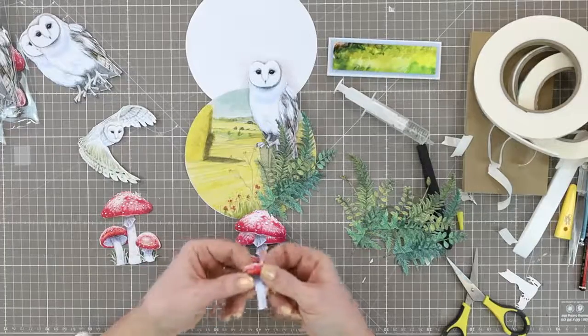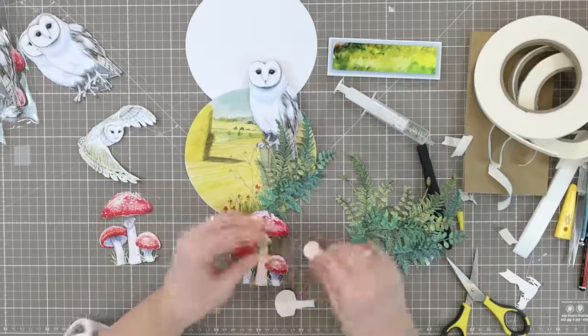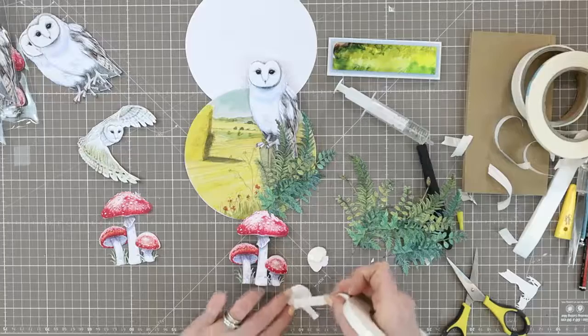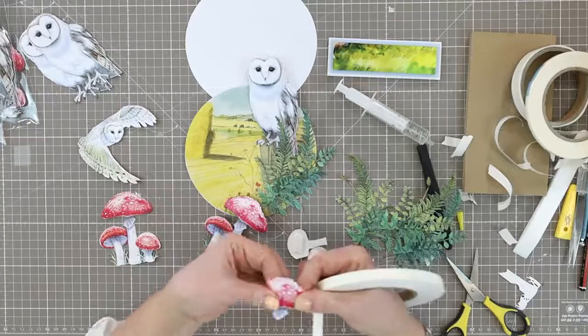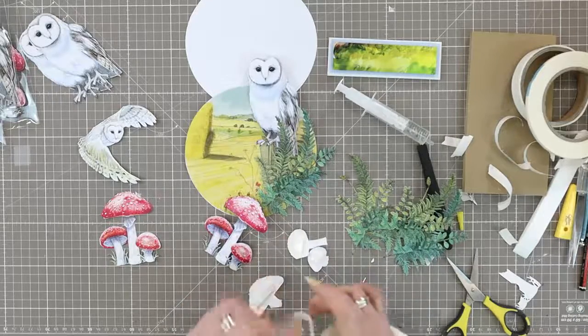And again, every piece that I'm cutting, I'm adding shape to. I'm just curling it with my fingers. I'm just adding that little bit of definition. Whoops. And then finally on this big one. So this is now creating my foreground.